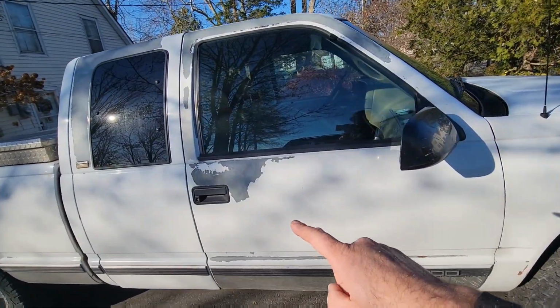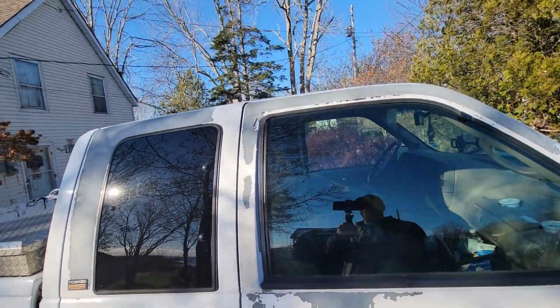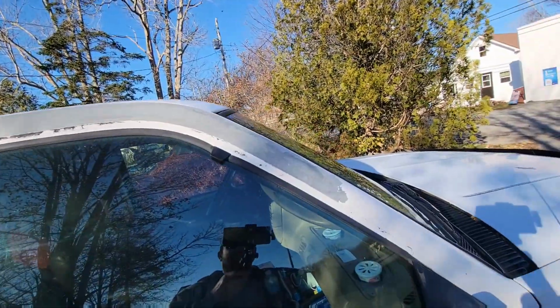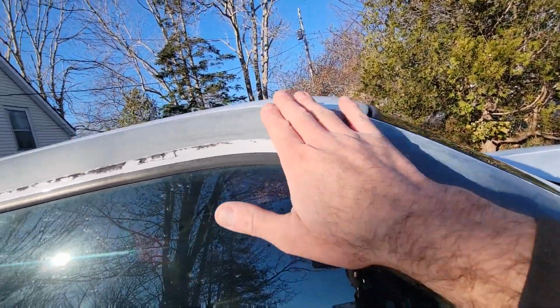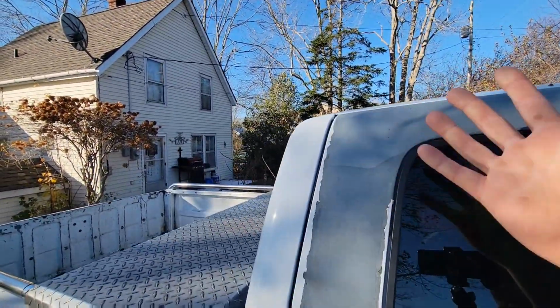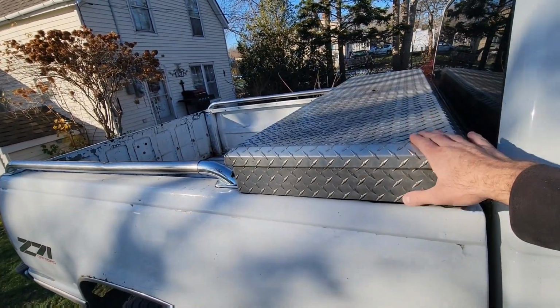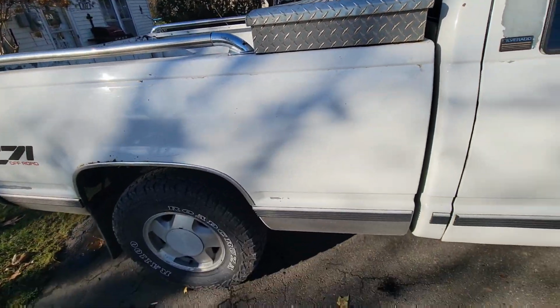You can see she also has the typical GM paint delete kit that comes factory, you know, from '96. I don't know what it was with those trucks, cars of that era, but they all did this. Or either that paint's just old and it's falling off. It did come with this when I bought the truck. It already was on it.